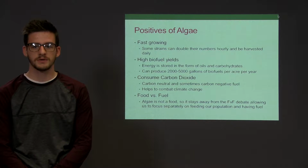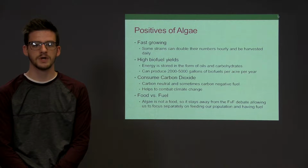Algae consumes carbon dioxide while it is growing, which ends up making it a carbon neutral to carbon negative fuel, which helps reverse the effects of climate change.